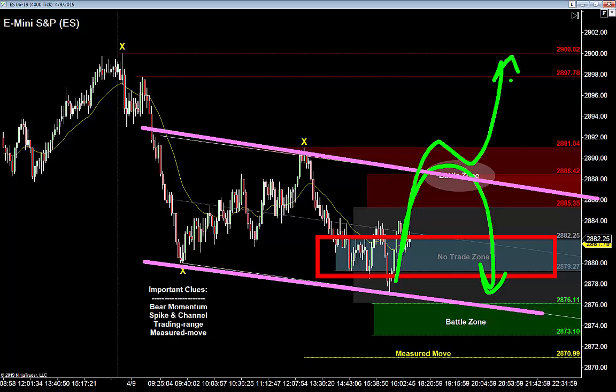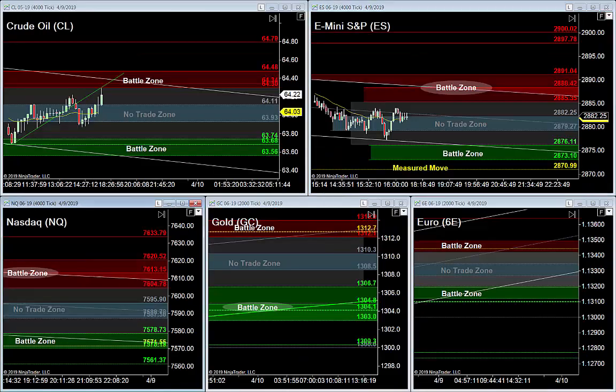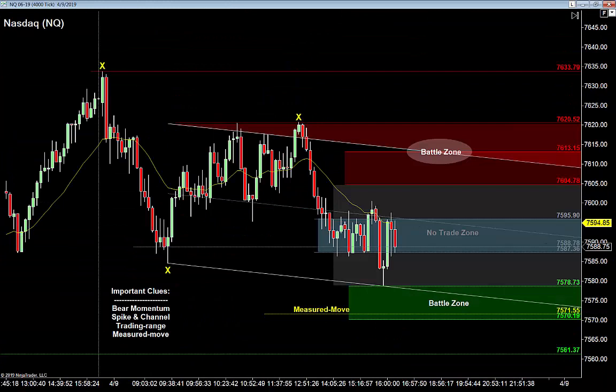I'll also put together a plan of how we can be a buyer if the market reverses, or how we might be able to pick a bottom down here because you've got that measured move just hanging out a little bit below us right now. I've got a bunch to talk about tonight on the S&P, so make sure you stay tuned if you're an Emini trader.